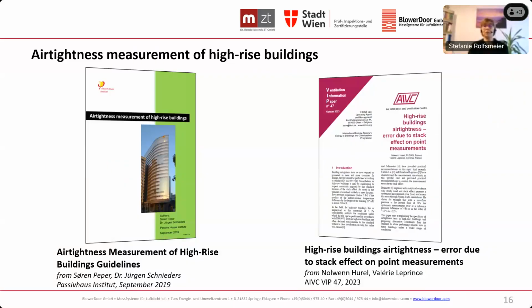We got help from the Passive House Institute. They developed a baseline, and now we get help also from Nolan and Valerie, who write a paper from the AIVC about high-rise building airtightness test. Thank you for that.